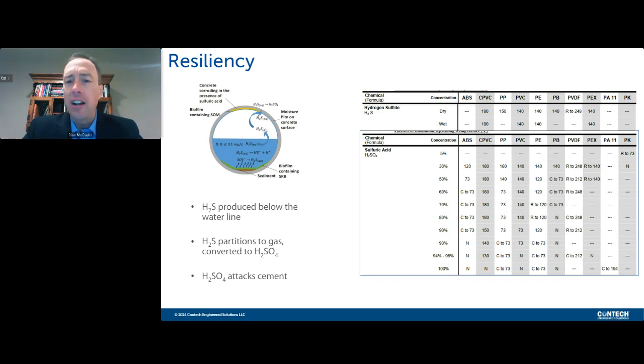Similarly, in sanitary sewer applications with concrete pipes, with the flow going through the pipe and biological processes happening, you get H2S gas, which is converted to sulfuric acid, and that acid attacks the cement. So an unlined concrete pipe in a sanitary sewer, generally speaking, is not the best of ideas.